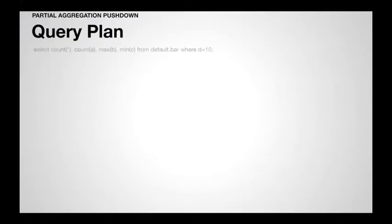So for people, what does it really look like, right? If you take a simple query like so, where I have a bunch of simple aggregates on a table on, say, a partition column or something like that, this is a fairly contrived example, right? I've just put it there to illustrate the fact that we can do multiple aggregations like this. So we have a count star, count column, max, and min.